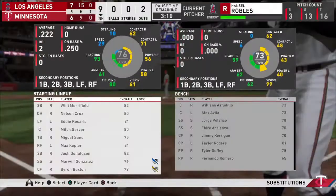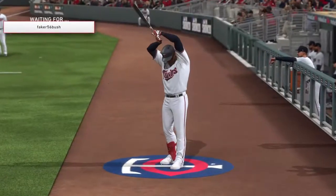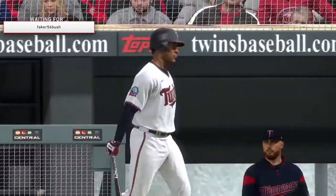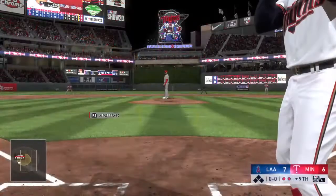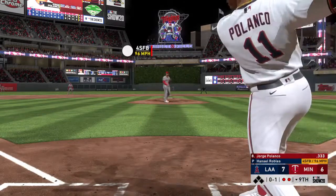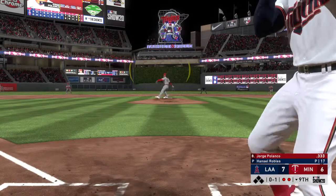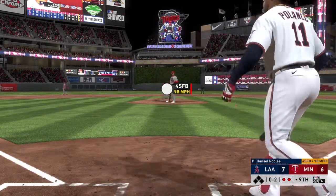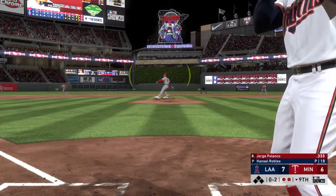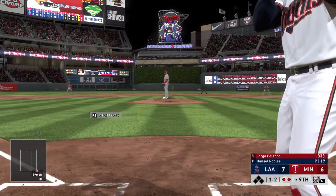And into bat next, the utility man extraordinaire, Marwin Gonzalez. Jorge Polanco will pinch hit here, and he's the potential tying run. Number 11, Jorge Polanco. Now a big fastball, and he's well behind it with the swing. Just a bit late, and he's fallen behind 0-2. Final strike for the Twins. And a slider's in the dirt as he lays off it for a ball. Good pitch right there with the bases empty.